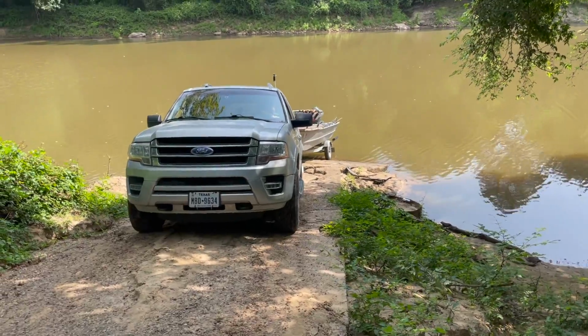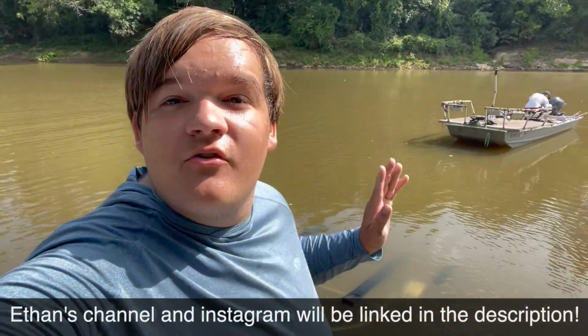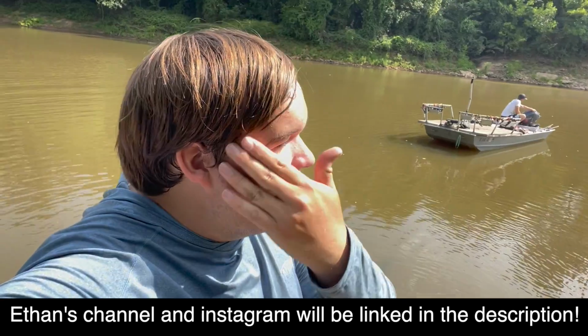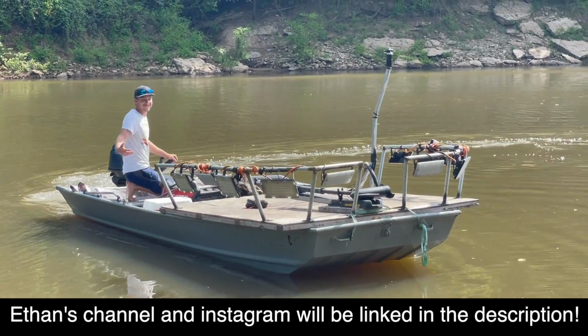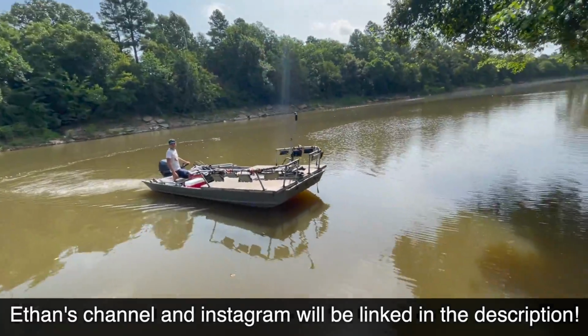All right, so I think we're going for it. Ethan's gonna try backing it down there. We'll see what happens. It's gonna be sketchy. Mission success. Ethan got the boat in here. He is an absolute wizard when it comes to these boat ramps, man. What a master of his craft. I mean, look at this. This is not by any means easy.